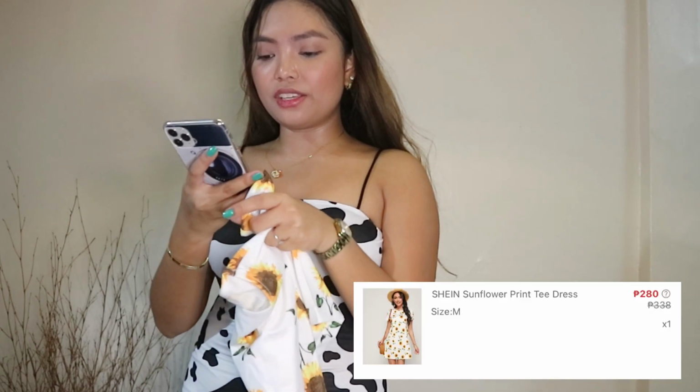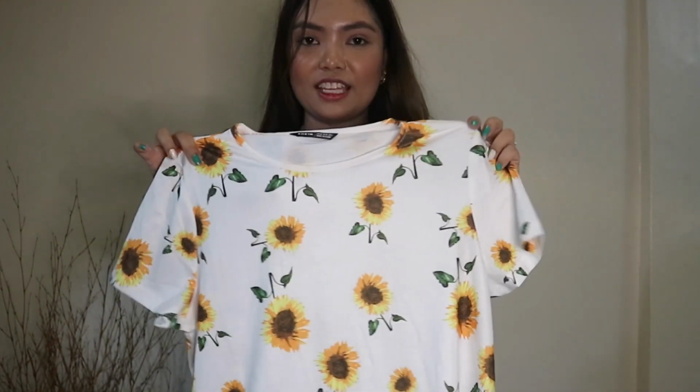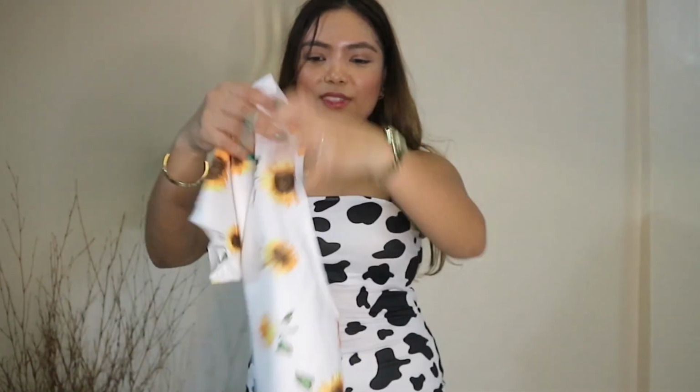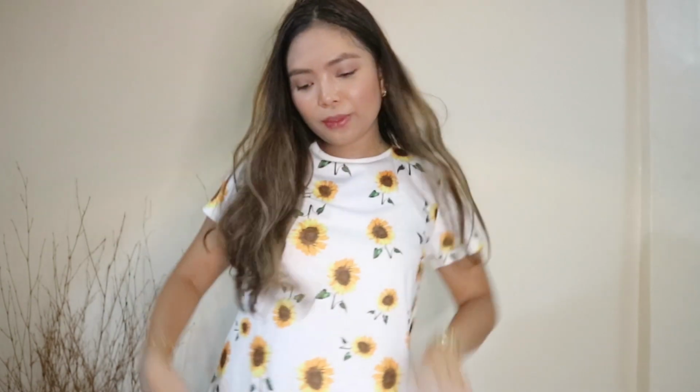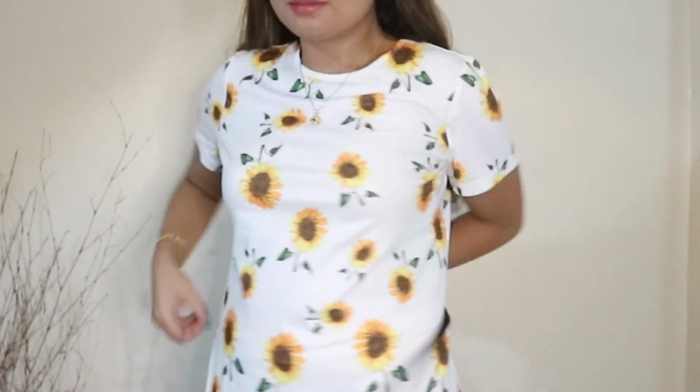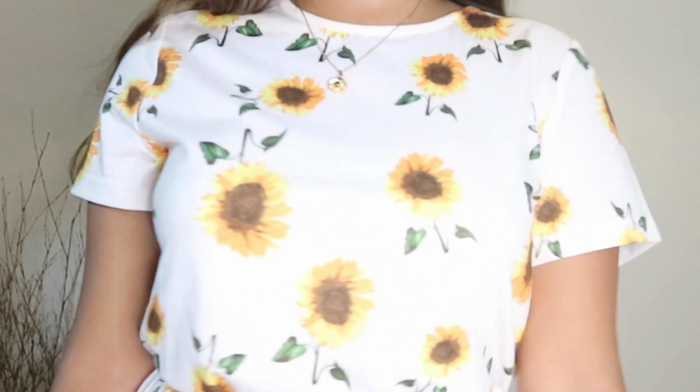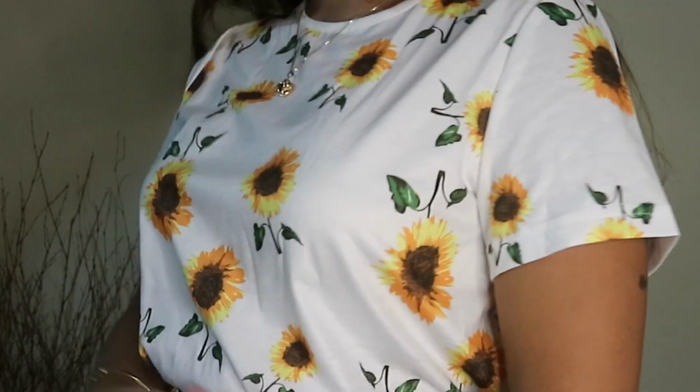Ang tawag dito ay SHEIN Sunflower Print Tea Dress. And this retails for 338, but I got it for 280. Yung pinili ko size is medium, which is mali kasi malaki siya sa akin. I think mapupunta pa yung mama na naman. So, ito siya. You can wear it just like that. And with my sneakers. But you can also wear a belt. Ayan, para ma-accentuate yung waist nyo. I don't know, magkapitid kayo, small na. Ito yung print niya, and then yung cloth niya is cotton. Makapal naman siya na cotton.